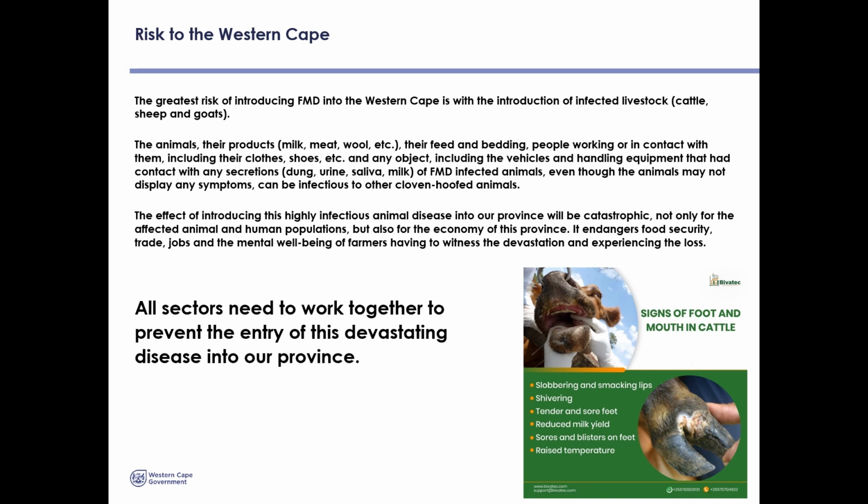So at the moment, it would be advisable to really move as little livestock into the Western Cape as possible. Remember also that indirect contact, so the products of animals, their feed, bedding, people who have been in contact with infected animals, and their clothes, equipment, anything that has been in contact with infected animals can spread the disease, and one should always be thinking of how this disease can spread and take that responsibility to please not bring it into our province.